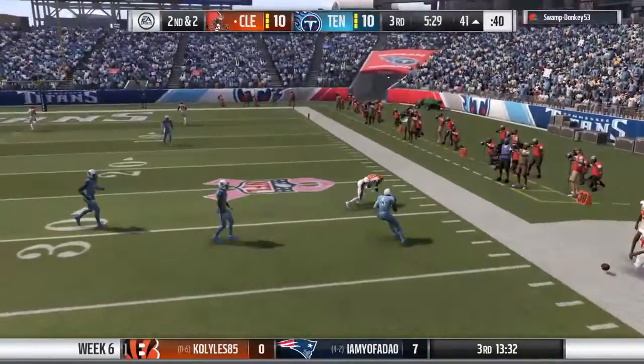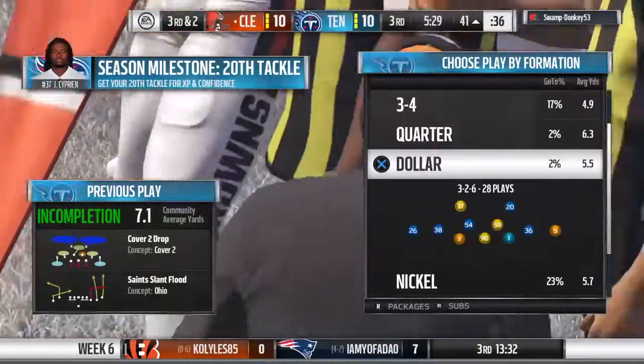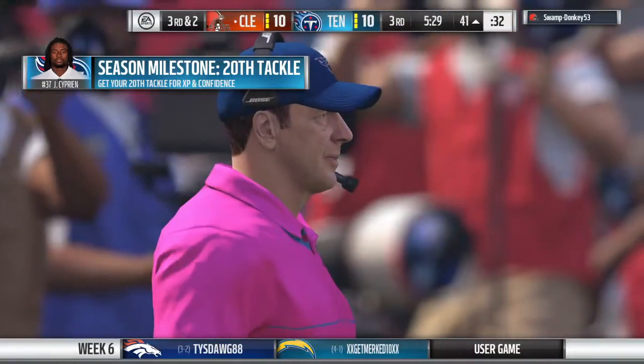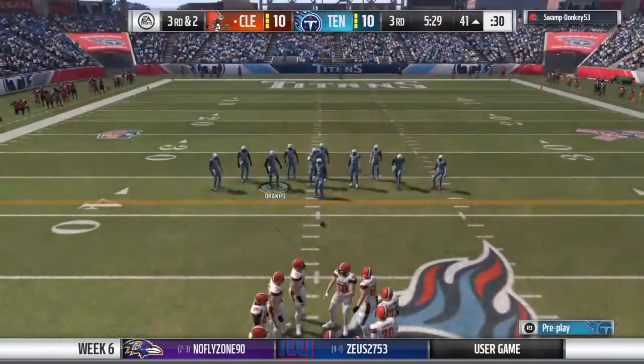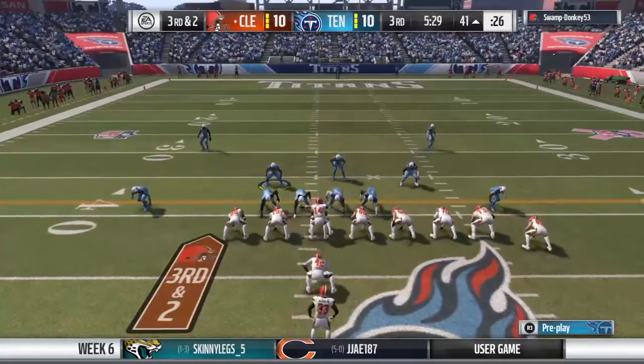Flush to his right. No, he almost had it. Already with 1 interception, just missing his second there. Well, he just threw an interception last drive. Nearly another pick. And things aren't very even right now, are they? It's a little bit sloppy out there, isn't it?